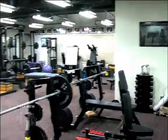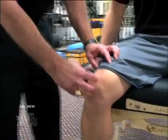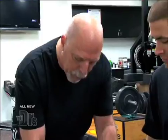The second issue we're going to talk about today is patella tendonitis, or jumper's knee. The problem with patella tendonitis is generally the patella is riding too far laterally, and we want to do exercises to pull the patella more towards the midline of the body. There are some simple things you can do at home to help correct it.